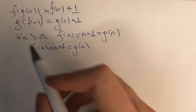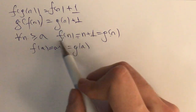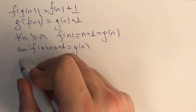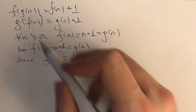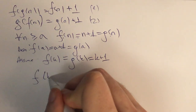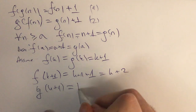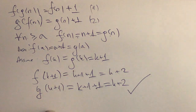So now, via induction, we prove that for all n greater than or equal to a that are positive integers, f of n is equal to g of n is equal to n plus 1. So we have our base that we've just proved, that f of a is equal to g of a is a plus 1. Assume f of k is equal to g of k is k plus 1. Then plugging k in both the first and the second equation, we get that f of k plus 1 is equal to k plus 1 plus 1, which is k plus 2, and g of k plus 1 is equal to k plus 1 plus 1, which is k plus 2. And this concludes our induction.